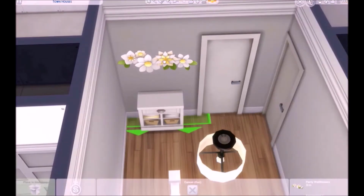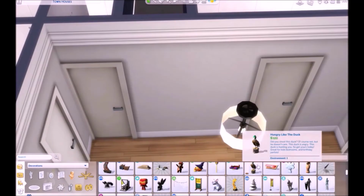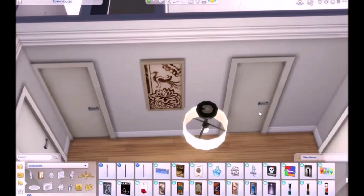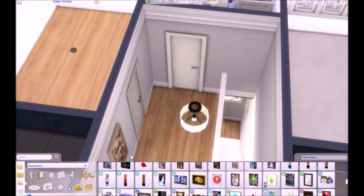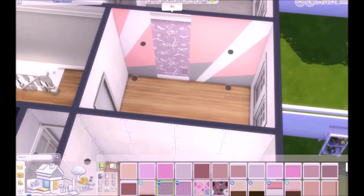The hallway upstairs is not in reality big enough to put a little table there. And do I put another table on this side? I don't remember, but it's actually a very small hallway, just room to walk, and obviously put the doors.